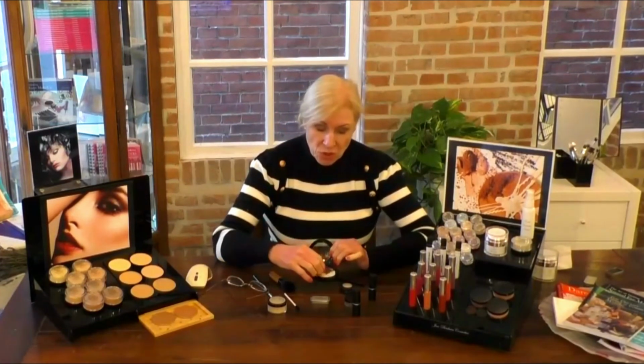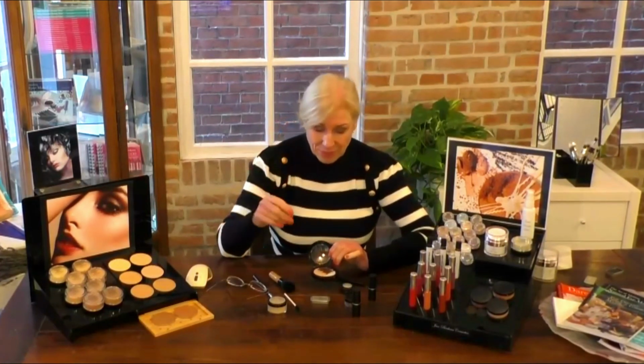And then I used Snow White with a small brush just to stipple a little bit on the inside of my eye, and on top just a little bit in the middle of the eye. When you apply a little bit there and a little bit there and a little bit here, it opens up the eyes. So I then blended it really well in.